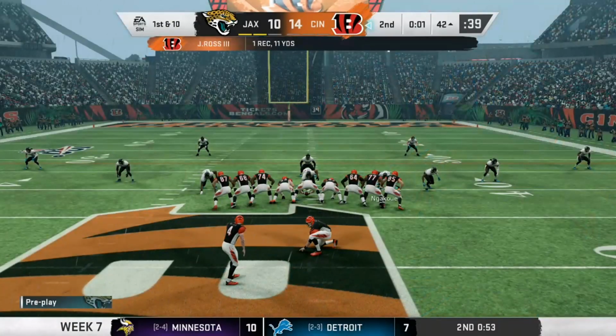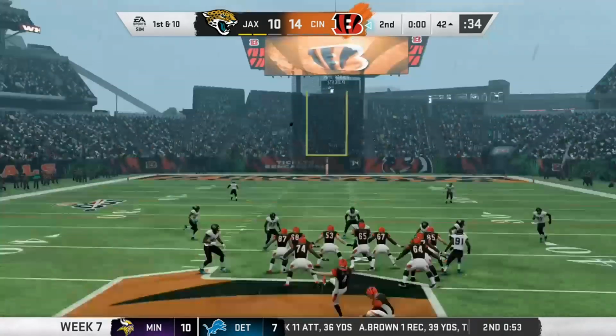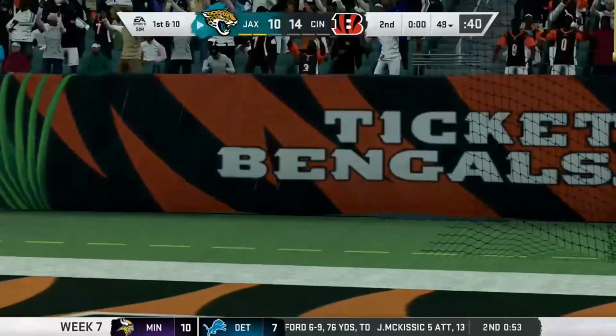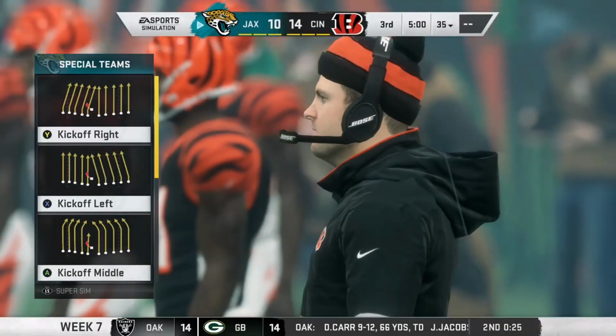So with 1 second left in the half, on is the field goal unit. This will be spotted just shy of midfield, a 59-yard attempt. And this is off target to the left. Didn't get there anyway. It's no good. So the second half upon us. Let's do it.